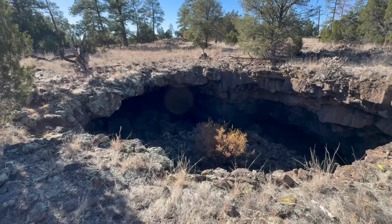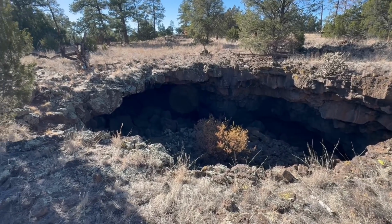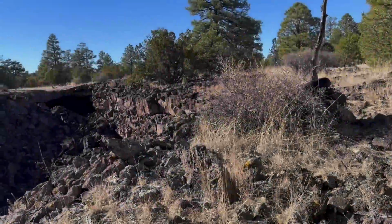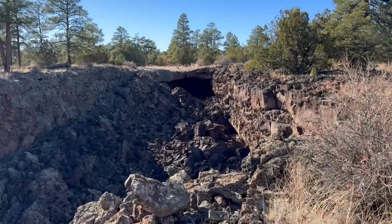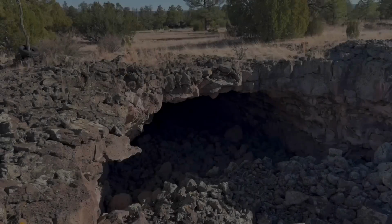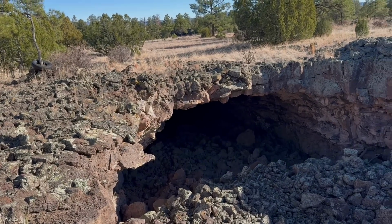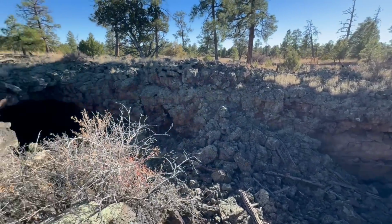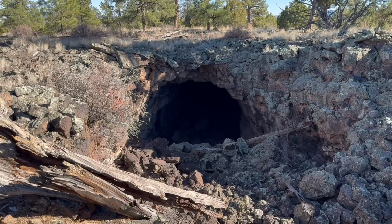I once led a trip out to Bears Ears where I actually had the group rappel down into one of these and we had to ascend the rope to get out of it. That's a lava tube. Wow.